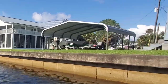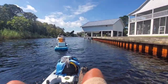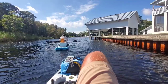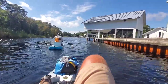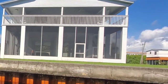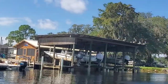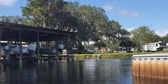The old Boston Whaler. There's our first airboat. That's a lot of screen on that thing. Golly. All right, there's Bill's fish camp. And my truck is parked over there somewhere. I think I see it.